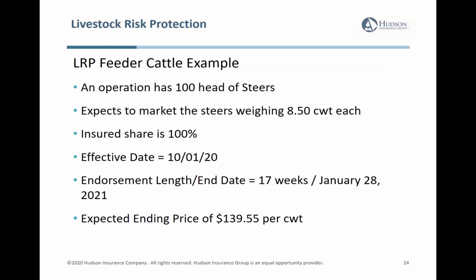They're looking to market them at about 850 pounds. Insured share just goes into our calculation. In this instance, it's a producer who owns 100% of their livestock. We chose an effective date of 10/1 of 2020, so last fall, and we took it out 17 weeks, or 4 months, with an end date of January 28th, 2021. So it just ended last month.